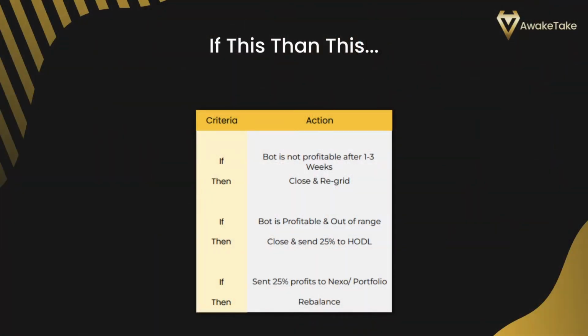Now, when it comes to taking profits, you can use the take profit approach with the close bot at option, or you can close it manually. There's not a specific method to do it. Ideally, if the bot is profitable and above the upper limit, you might as well close it. It is important, however, to manage your total balance after closing the bot, and for that I recommend using a 25% allocation to take profits made from a single bot to invest on lower risk options.